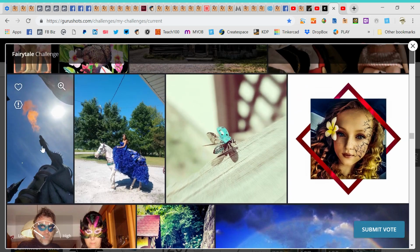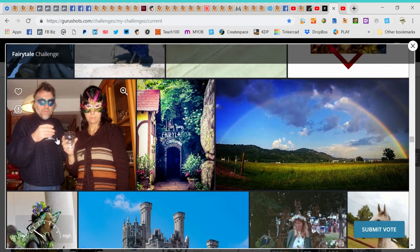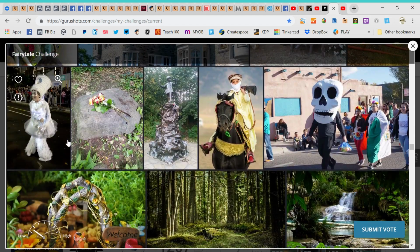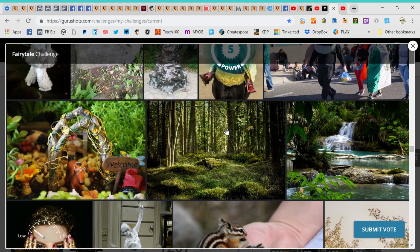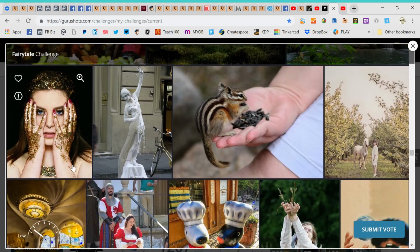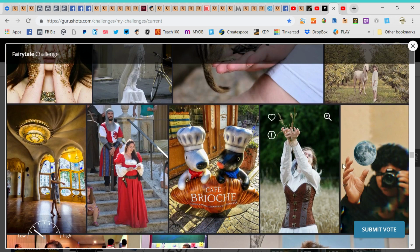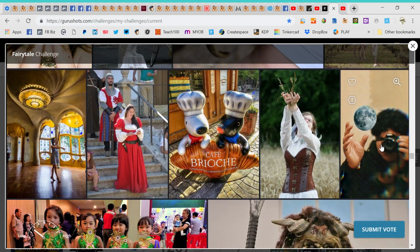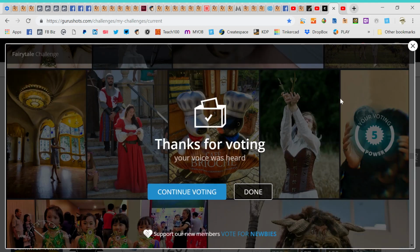I don't think I got a single unblurred photo at Universal Studios. I don't know what on earth happened to me. It's probably all those early morning starts. It's a pretty good studio shot. I like it. Alrighty, let's try and find one more here. One more turn. Okay, cool. It's a bit of magic in play there. I like it. Alrighty, let's submit that vote.